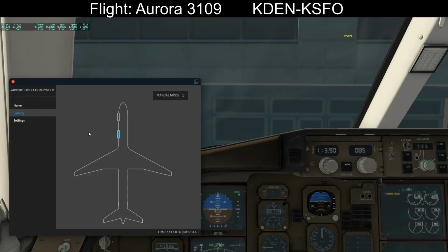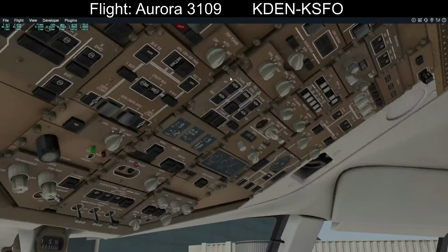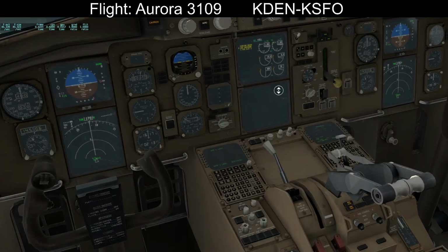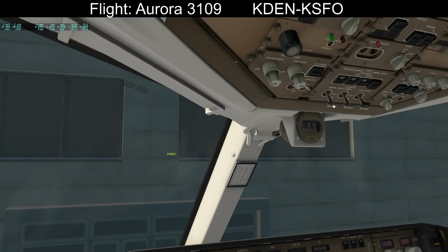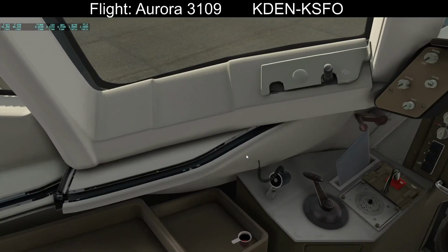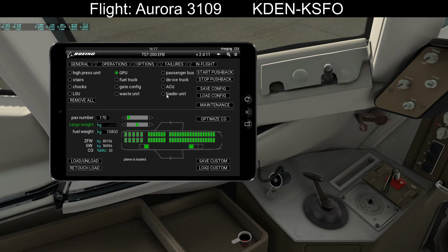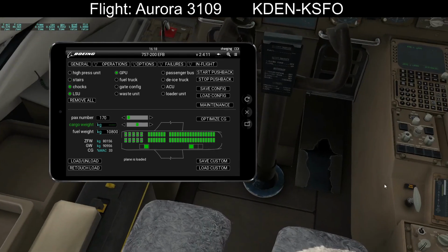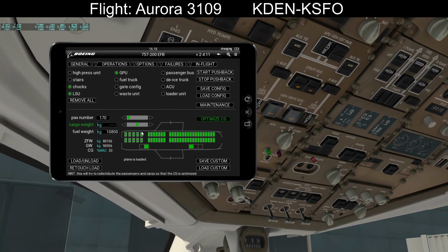Right. There you go. So it looks like Samuel Jetways is picking up the jetway. That's good. And APU gen is on, so we'll go ahead and turn off the engines. There we are. All good. And we want to go to airplane. We want to go to ground, GPU, and loader unit. Actually, no, not loader unit. That's not needed. And chocks are set. Parking brakes released. And the utility buses can come off.